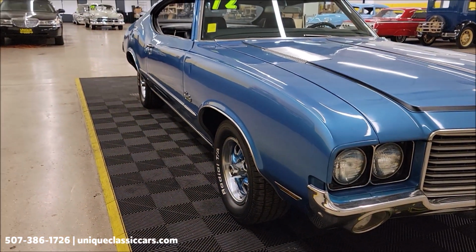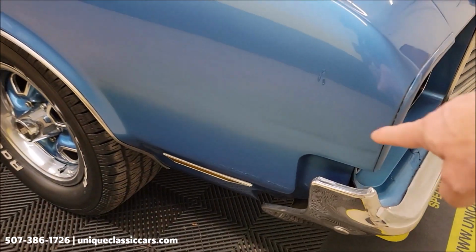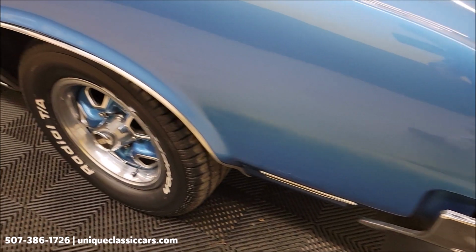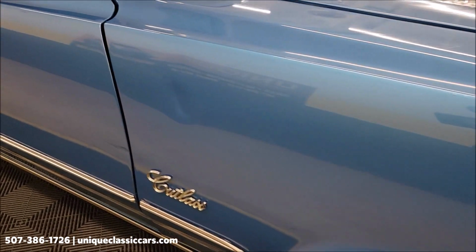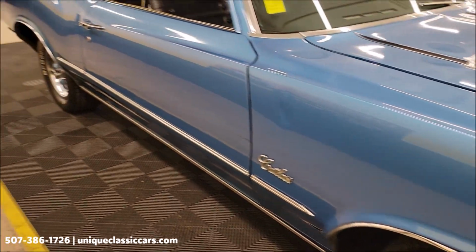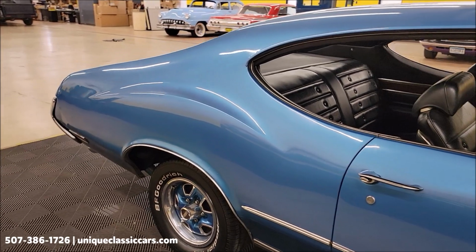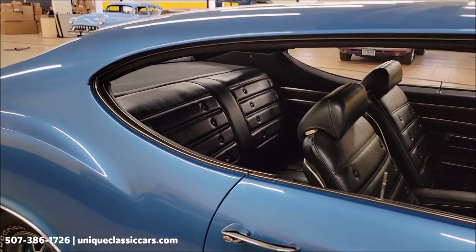Take a look down the passenger side here. There are a few spots, blemishes here or there. It's one of those cars, get in, drive it, have some fun, run through the gears, especially with that 4-speed in there. Local roll-ins, local cruise-ins. Go out and show it off a little bit.